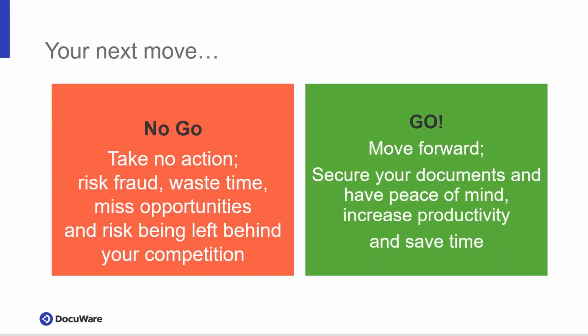So we're at the end now. We just want to reflect on where you go from here. What are the two paths that you can go down? We hope you don't take no action. We don't want you to risk potential fraud and missed opportunities. Your competition is automating, they're looking for ways to streamline their processes. We just don't want you to be left behind. So we hope you take the next step.